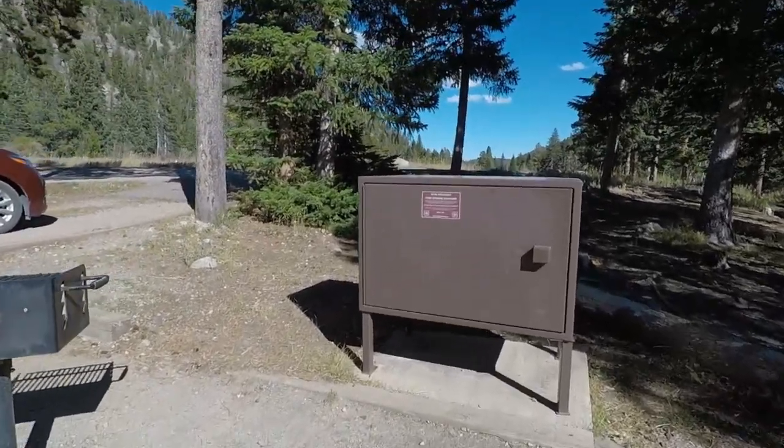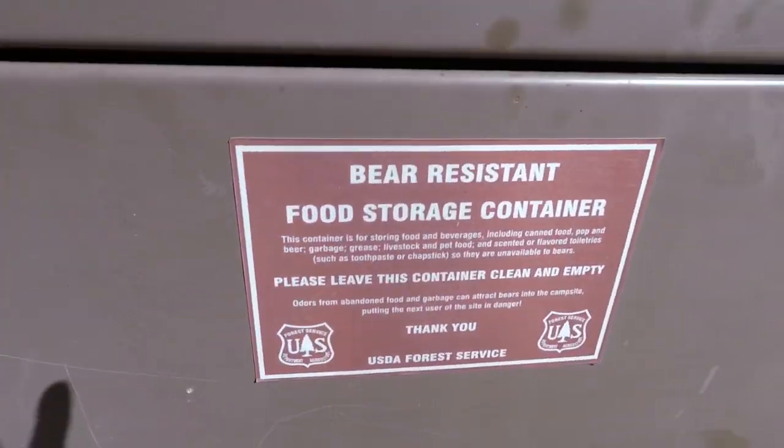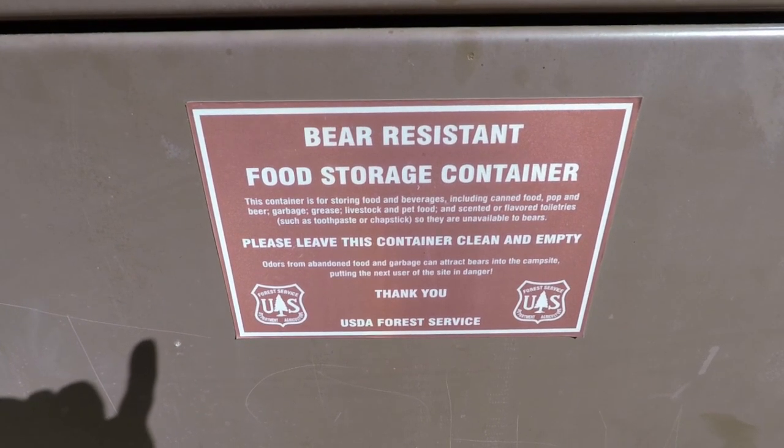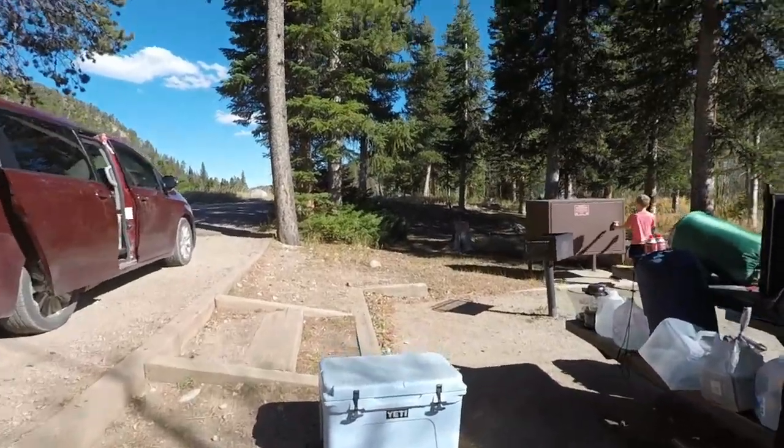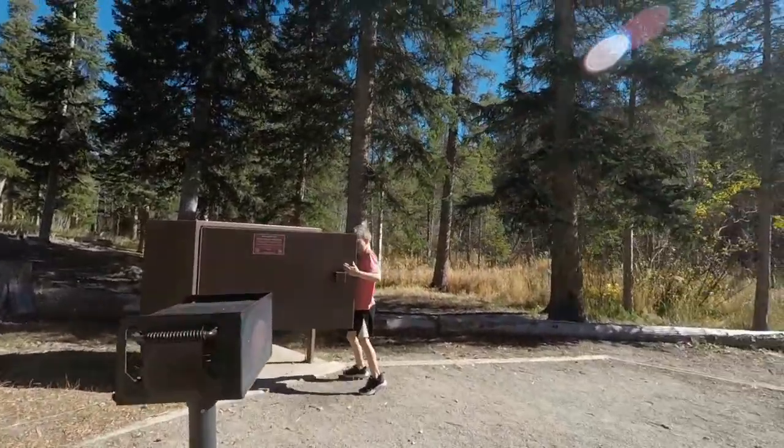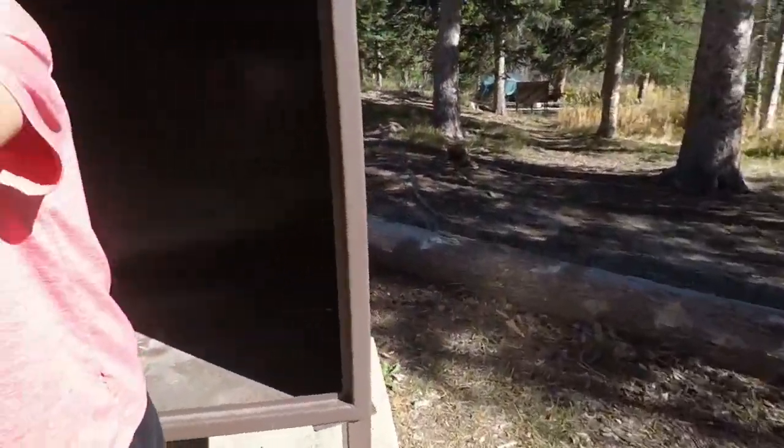Look at this. To show them inside the tent. Don't put your hands over the wings. Keep going. I can go inside this big ditch that's bear proof for your food. And I can show you what it's like to be in this tent. And it's dark and scary. It's cool. Well, it's not that dark.